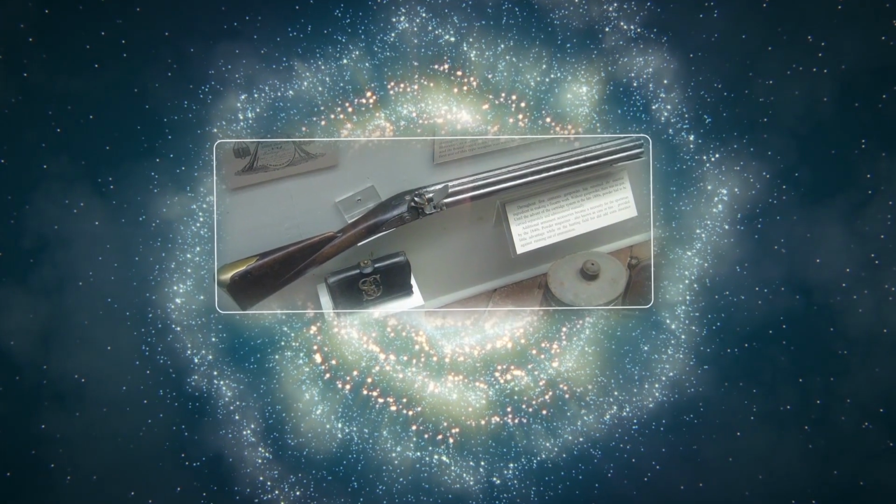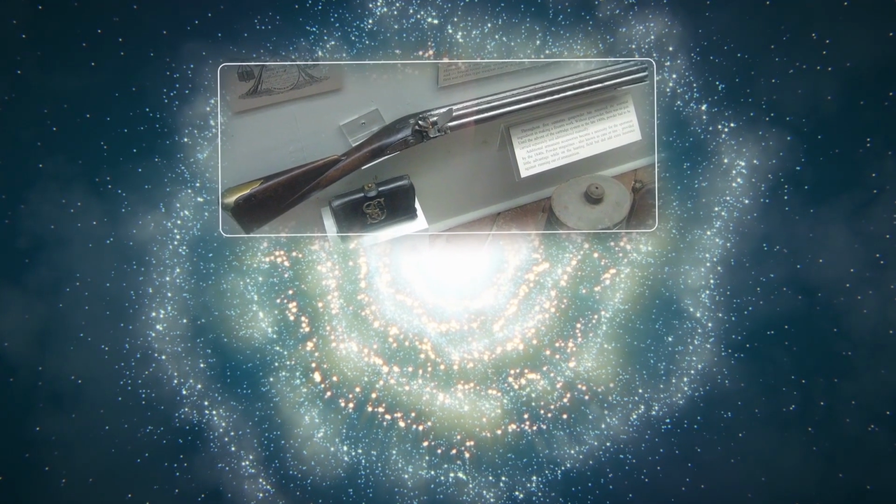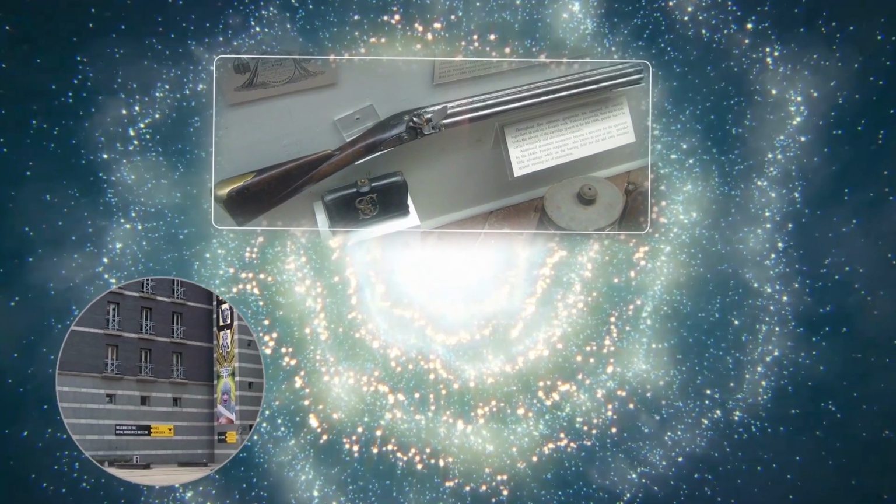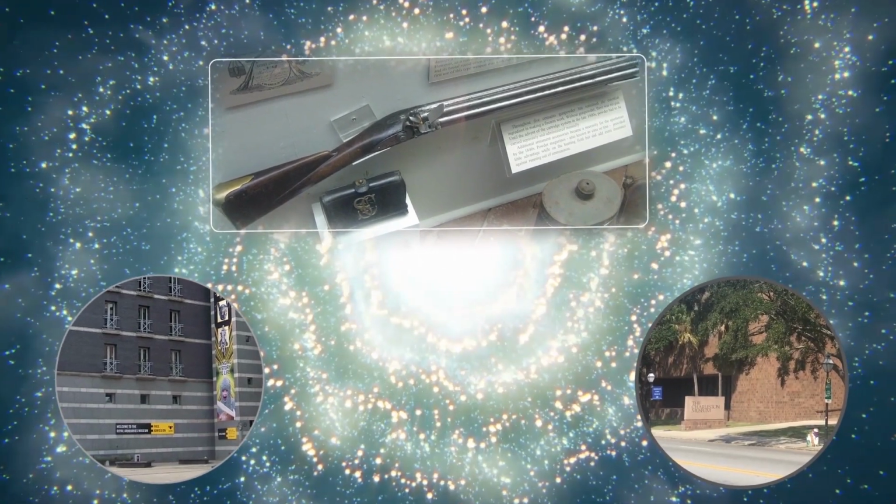If you want to see a nock gun for yourself, there are examples on display at the National Firearms Museum in Fairfax, Virginia, the Royal Armories Museum in Leeds, England, and the Charleston Museum in South Carolina.